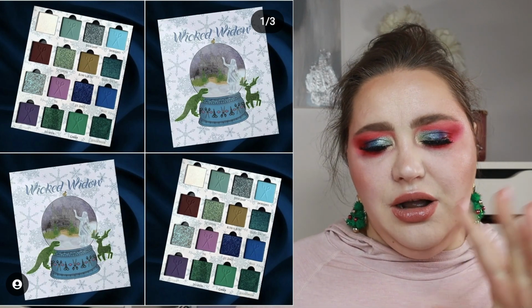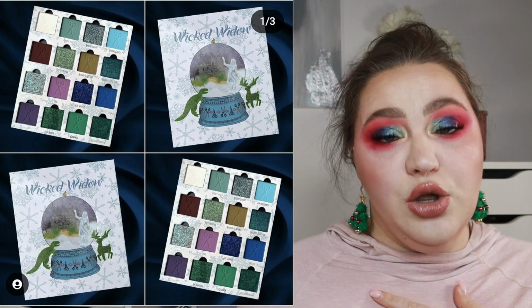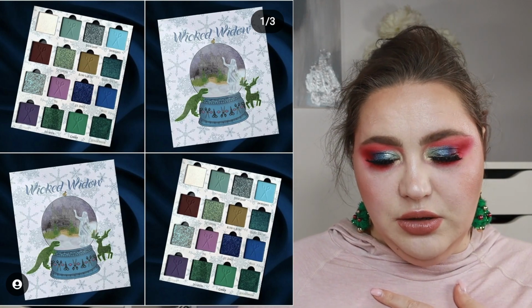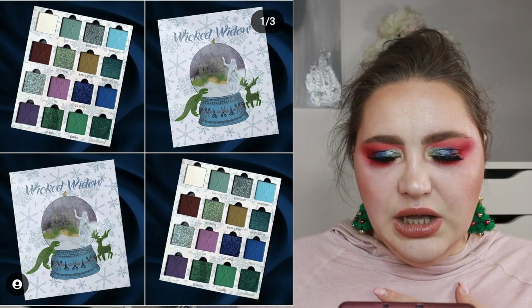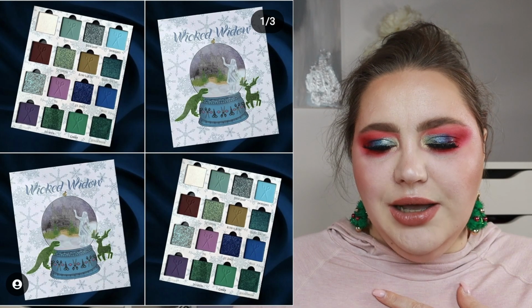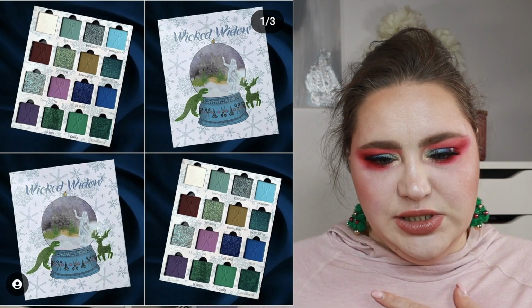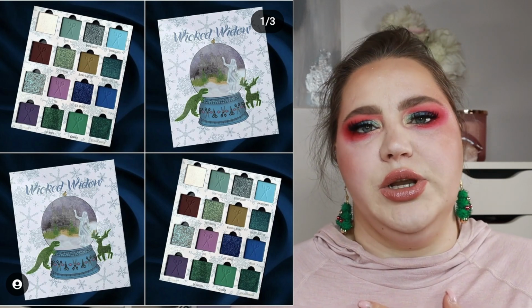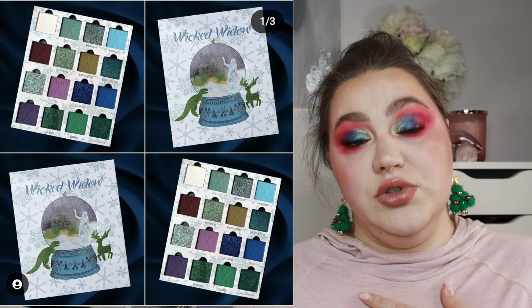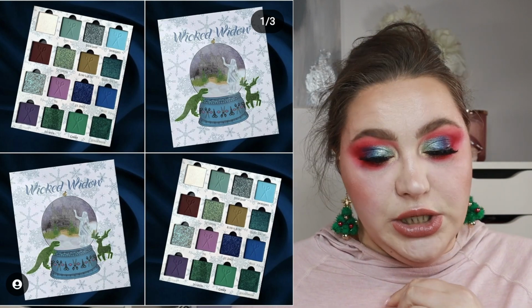I don't like the artwork though, but that's just me, like the snow globe with the T-Rex and deer, random, I think. Why not? I think this is probably from Edward Scissorhands. Listen, that movie I watched when I was a child, which I shouldn't have probably. But again, the palette does look really, really cute.